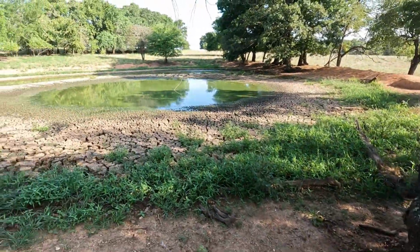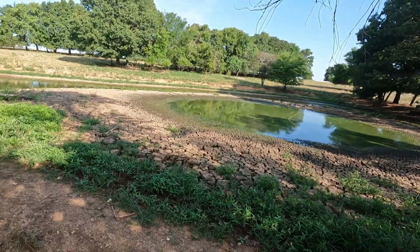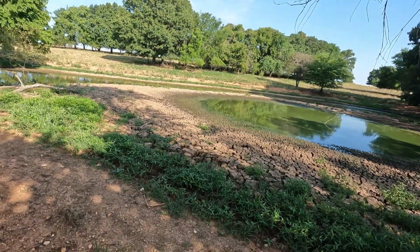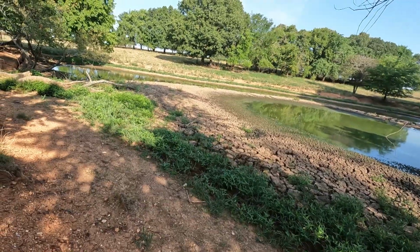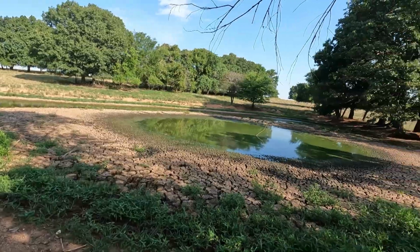I don't know how deep this one's going to be, but you can see I've got quite a bit of water in here, which is going to make for an obstacle that I've got to deal with. So anyway, we'll have to cross that bridge when we get there. It'll be interesting to see how deep it is.